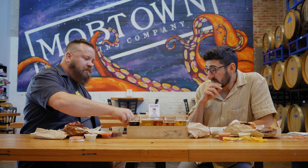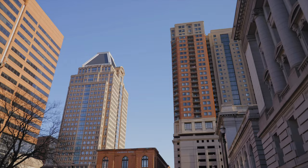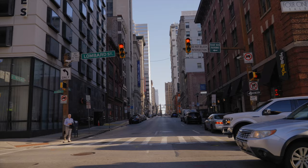So the brewing scene in Baltimore, 13 breweries roughly? Roughly 13 breweries, yeah. And this is a pretty big city, right? It's a big, small city, and it's very networked too. We were talking about this earlier. The community, everybody is very collaborative and everybody knows everybody else. And it's only growing. Just on the outskirts, there's a lot of breweries that are popping up too.